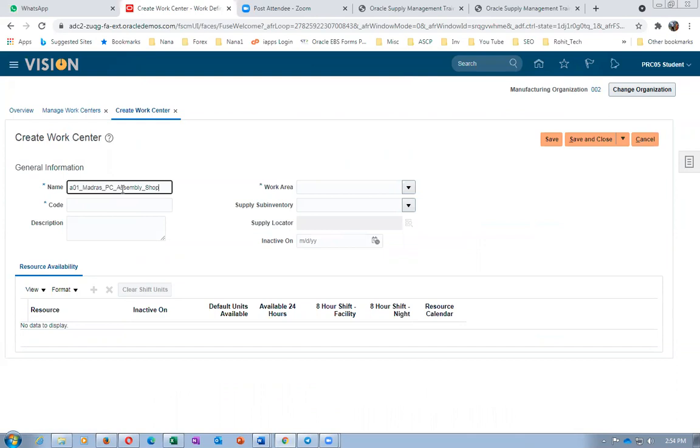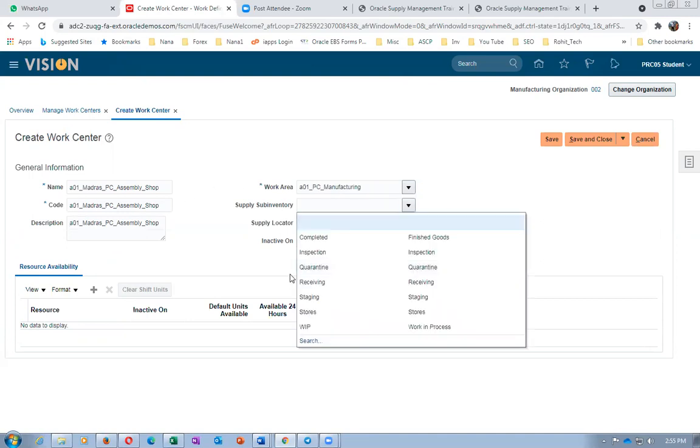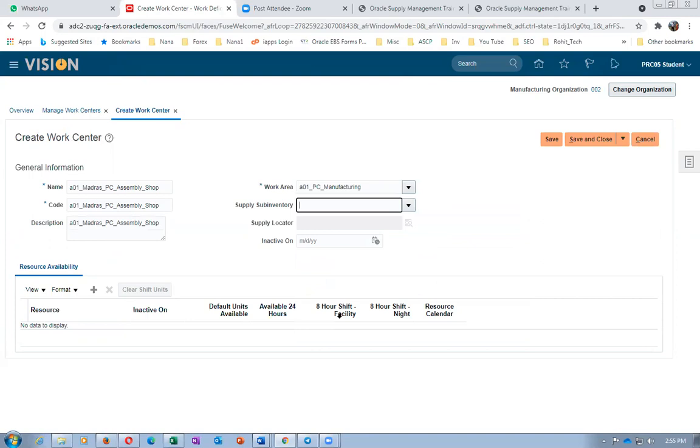It will not take approximately an hour's time now. Be patient enough, because I'm not setting up each and everything and then demonstrating it to you. So the work area is A01 and then the tab. And then the supply sub inventory, I'm going to say from where you're going to supply. I'm going to say stores.